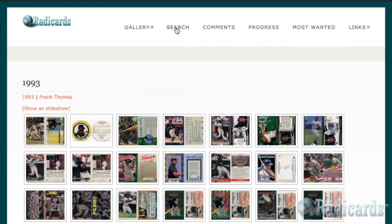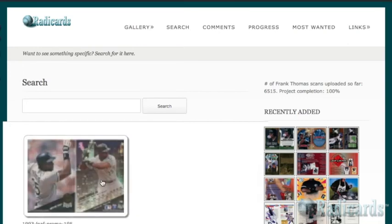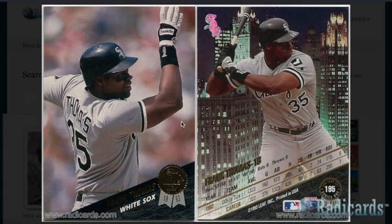So if you didn't want to search through the individual yearly portfolios, you can say, okay, well, I'm going to see 1990 Leaf promo. All right. So the search will run a query for that search phrase or term, and this will pop up. Now you'll notice it's kind of blurry. So click on it and it'll just showcase it here.